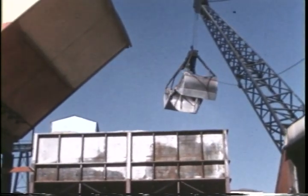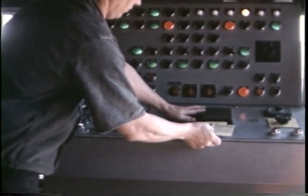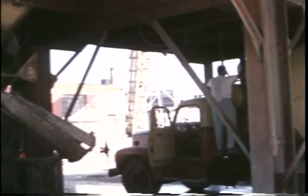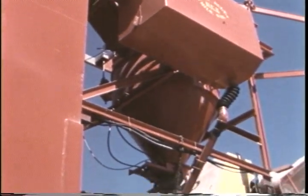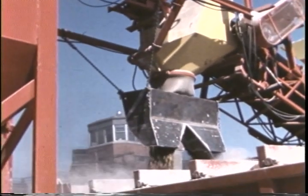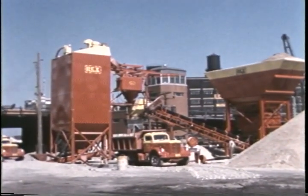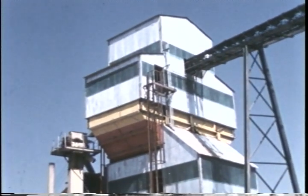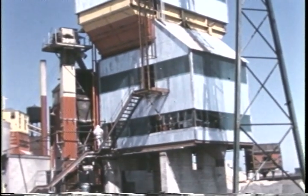To keep up with the constantly growing demand for concrete, automation has been introduced into the construction business. The plant operator, who has the order for each truck, inserts a punch card into his control panel, pushes a button, and produces concrete exactly tailored to the customer's needs. Material Service can provide the customer, at the lowest possible price, the best possible service. Service unmatched by any competitor.